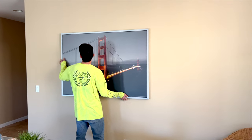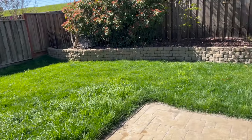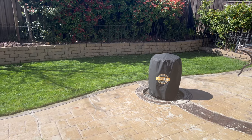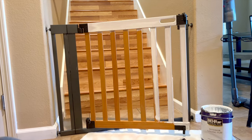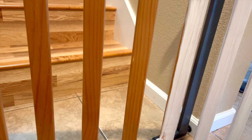I didn't film much of the packing just because I didn't think that was very interesting. And honestly, it took so much time. It would have been the entire video. So I just showed you some of the boxes, and I did also paint this gate because I knew the new house is more white, so I thought that would match.